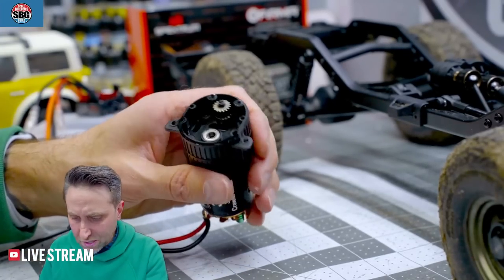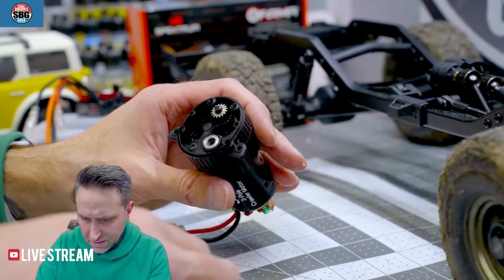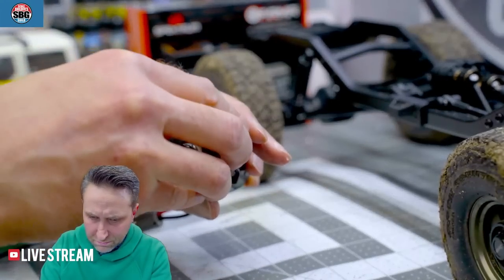No Loctite. No Loctite. Everything's screwing into plastic here. All right. Now we can put that back on.